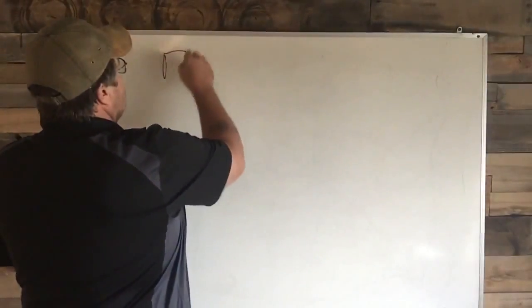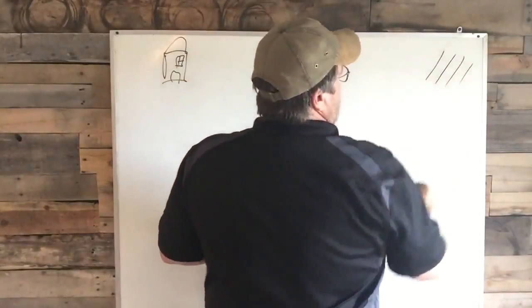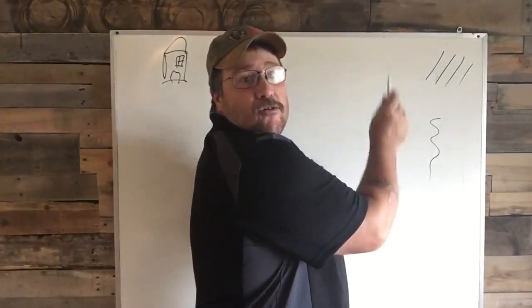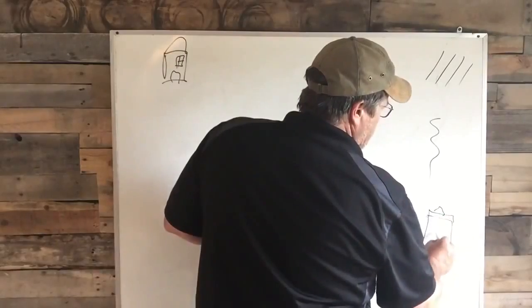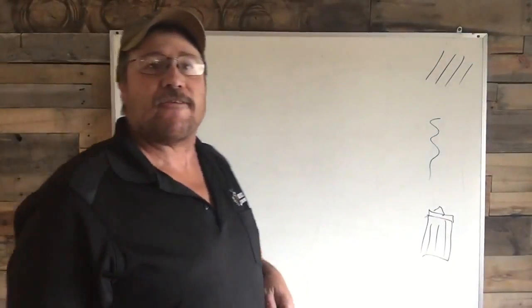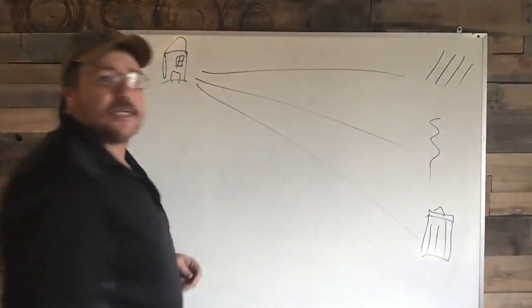If you watched the Fast Track to Coon Trapping, you remember me talking about how a coon lives here. Here's his house. And he leaves his house most of the time to go and eat. And he knows where the best food is, like I said. I know where the best french fries are. He knows where the best corn is. He knows where the best fish, minnows, or crawdads are. Heck, he even knows where the best garbage cans are. So he knows. And then when he leaves his house, he goes right to where he wants to go.